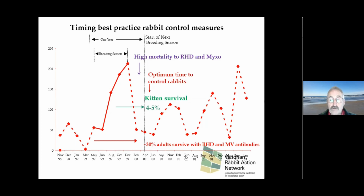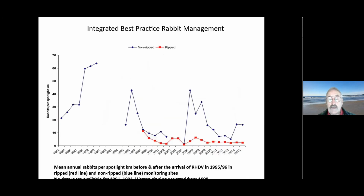The viruses, RHD, Mixo, have a suppressing effect when rabbit numbers are low. Research over basically nearly 20 years at the Victorian Rabbit Monitor sites has demonstrated that, and that is a very, very useful ally for you. Here's some of the data that proves this is the case. These are rabbit population numbers going up and down based on climatic changes.